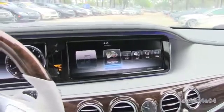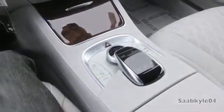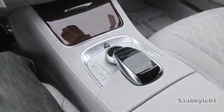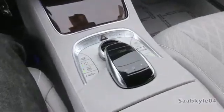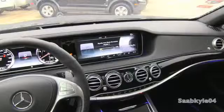It's all routed through the newest generation Mercedes Command infotainment system, utilizing a rotary controller in the center console and a new touchpad interface that offers smartphone-like features such as swiping, pinching, writing, and more.